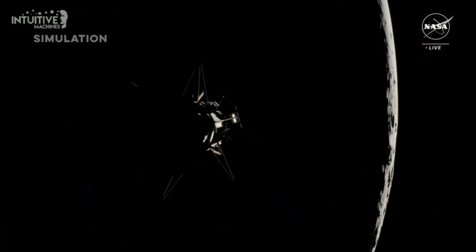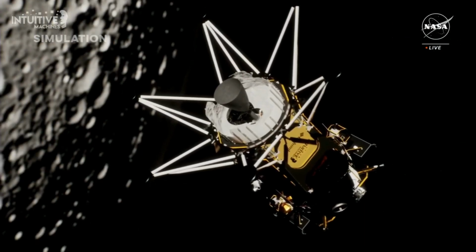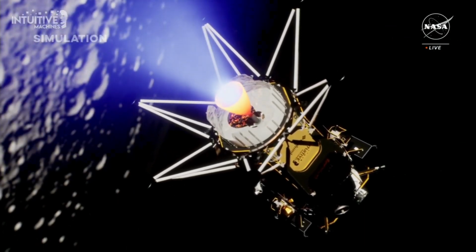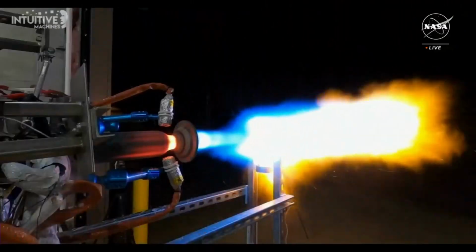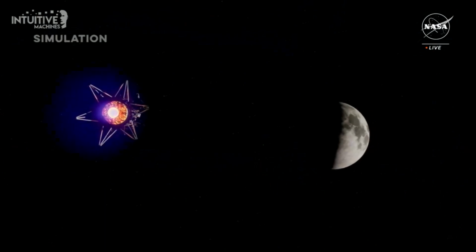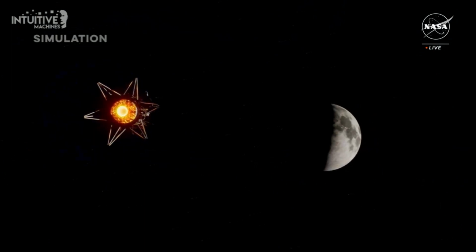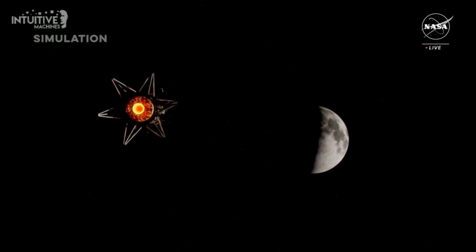In the following days after launch, flight controllers in Nova Control commanded engine firings to place the lander into low lunar orbit, approximately 100 kilometers or 62 miles above the lunar surface. The journey to low lunar orbit included firing the first liquid methane and liquid oxygen engine in space. This was called the commissioning maneuver. It was a full-thrust main stage engine burn with a throttle-down profile necessary to land on the moon.